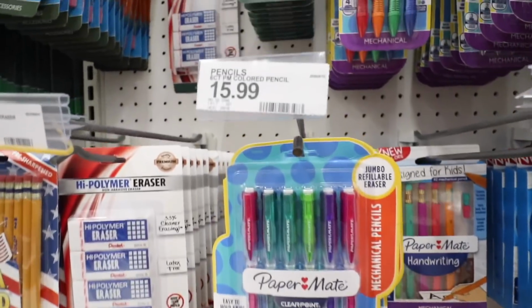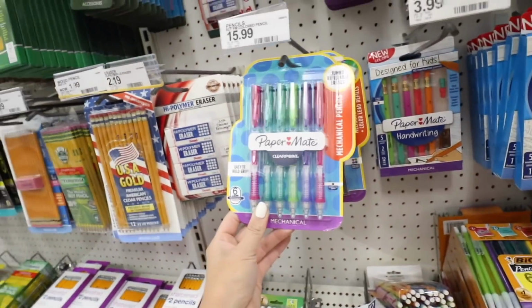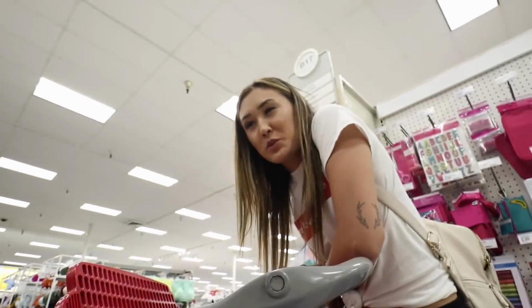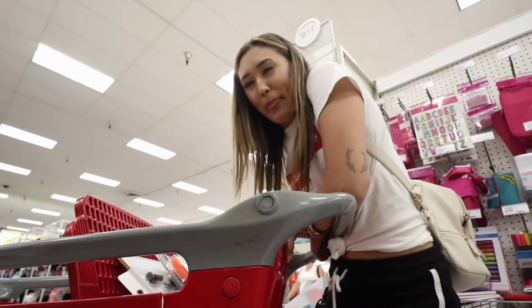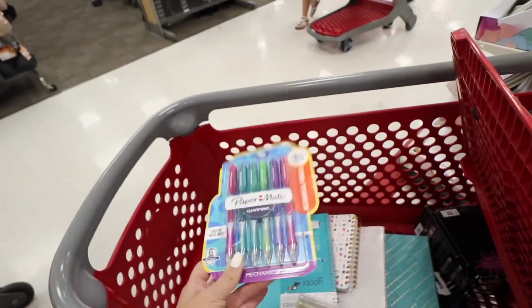Since when are these pencils $15.99? That is so expensive. But these pencils are the best. No, they make me squeaky. No, they're the best. I literally just got shivers thinking about the squeak that they make. No, these are the best. You know what? You guys tell me. I'm gonna post a poll on Twitter.